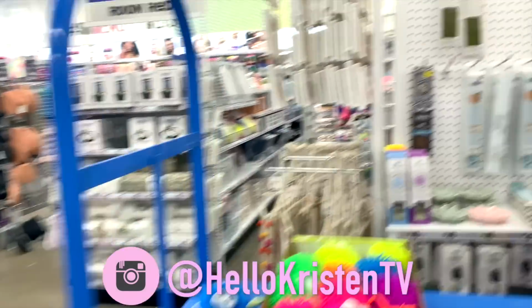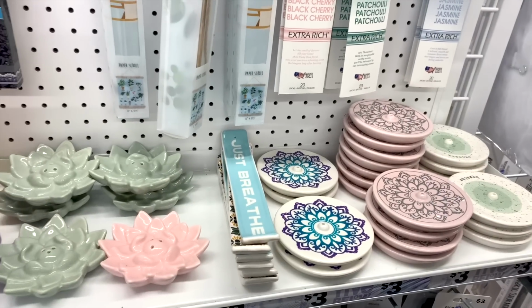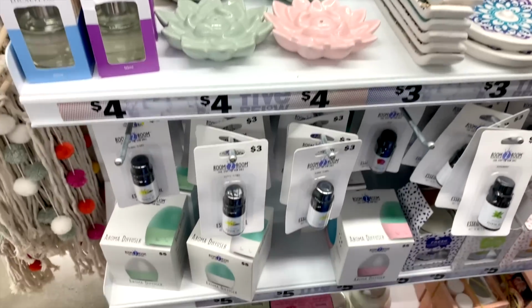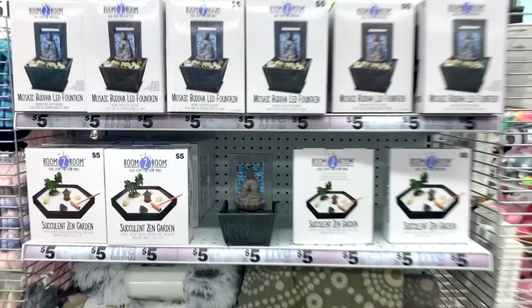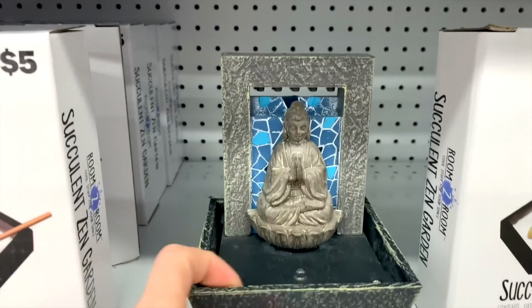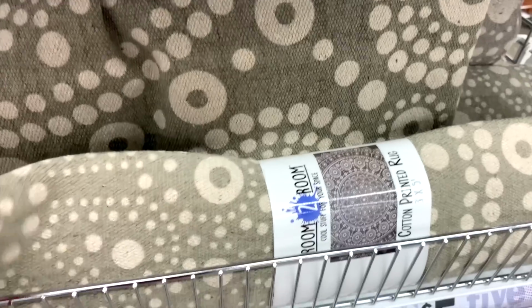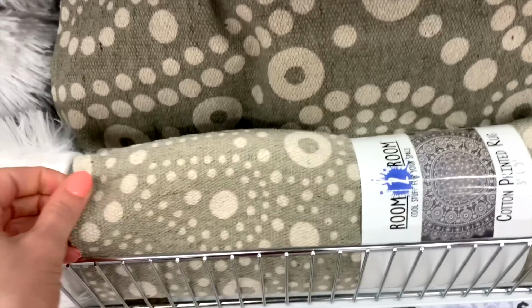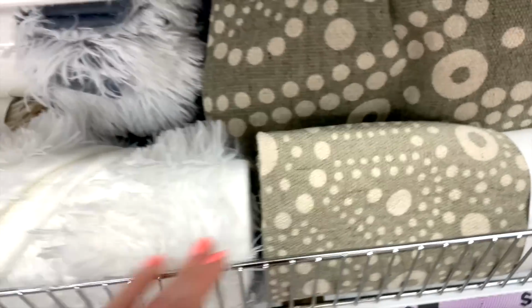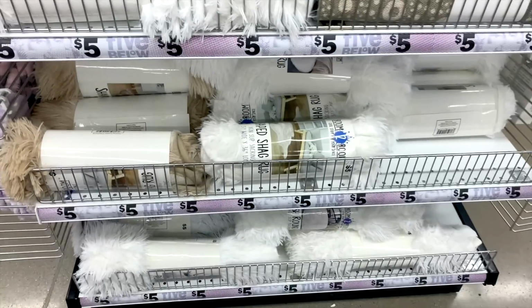Oh my God. They have a bunch of incense and incense stick holders. Look at how cute these are. There's boxes here, so don't mind. Yes, oh my God, this is so cute. Oh, this is what it looks like outside of the box. That is so adorable. And they have a little Zen garden. I'm obsessed with these rugs. Actually, I would use these as a beach blanket to just lay out on, because it's nice and thick and I don't think that sand is gonna be getting through there. They have a big round plush rug in different colors.